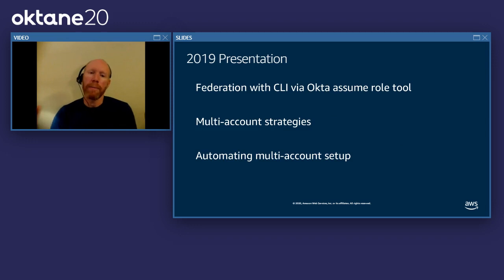So taking a step back in the time machine, last year I spoke at the Oktane event, and I had a couple of key themes that I spoke to. I talked about using the command line interface to federate into your AWS environment using the Okta assume role tool, and showed some examples of using that, helping people who want to be more hands-on keyboard understand what they could be doing in that space.